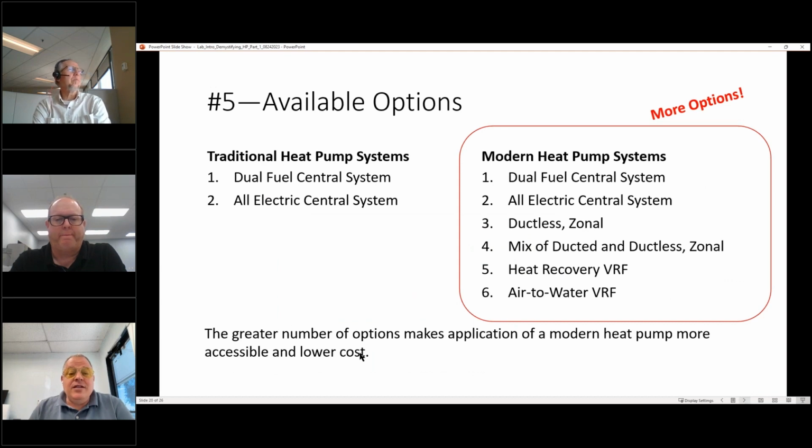Number 5, available options. This is a big difference between traditional or old school heat pumps and the more modern ones. In the past, we had limited options. Now we can do all kinds of things. Chris, do you want to maybe run through some of these?